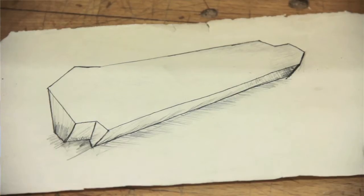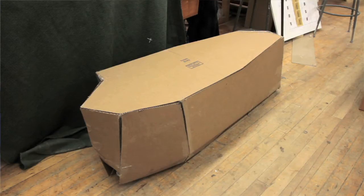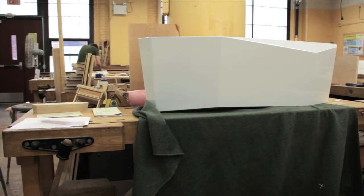Well, it all starts with the design process, which is you look at whatever your inspiration is going to be. In this case, the museum, the ancient artifacts. Just start drawing and drawing and drawing until I like what I see, and then I start making models. It has to come to three-dimensional form.